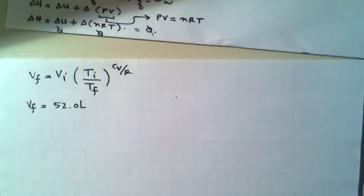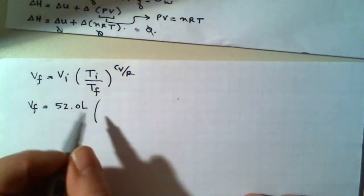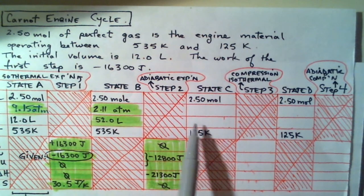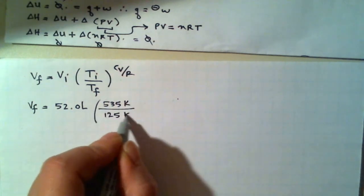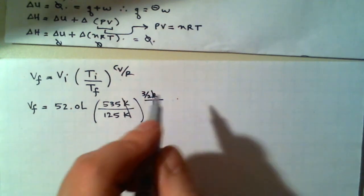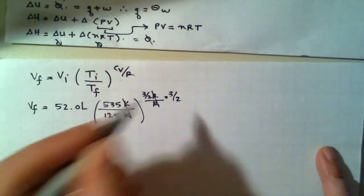So you can just think of that engine going from 12 liters up to 52, and now another expansion, and then compress. 52 liters. Now the T initial, just bring this back here for a second, because we are looking for this guy, and it's linked, so this is my initial and this is my final through the adiabat. So my T initial is 535 and my T final is 125. CV over R, CV is 3/2 R, over R is just 3/2, of course.